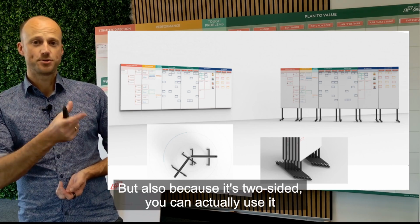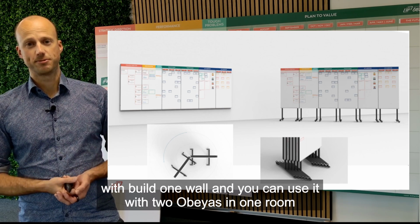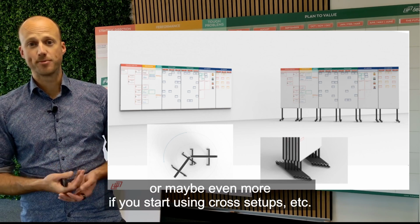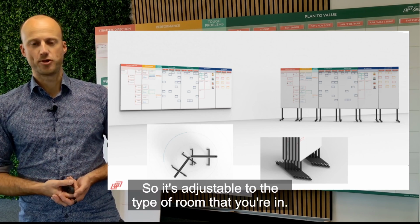But also because it's two-sided, you can use it to build one wall, and you can use it with two Obeyas in one room, or maybe even more if you start using cross setups, etc. So it's adjustable to the type of room that you're in.